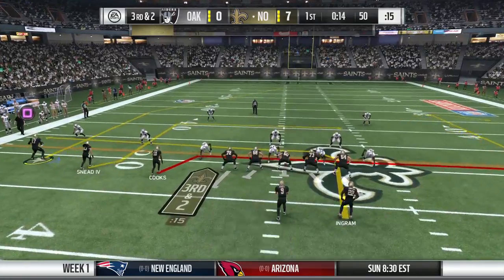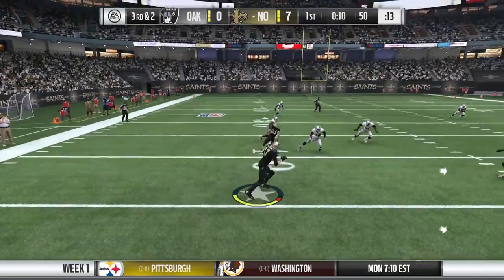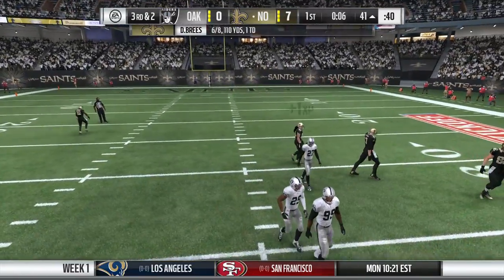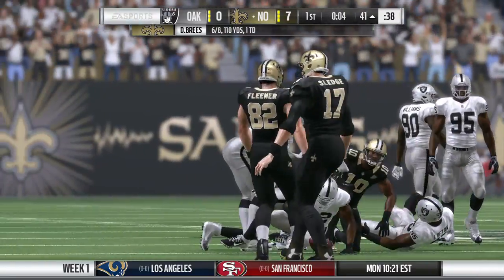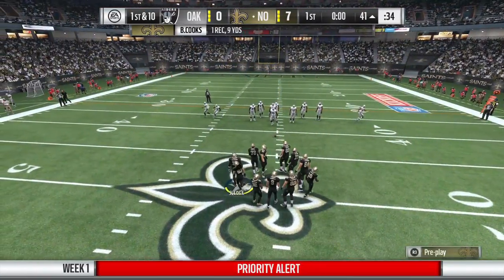When you execute a drag or a crossing route really well and give them a chance to let it develop a little bit, you can gain some significant yardage hitting your tight end on that one. And the athleticism on the spin move allows him to pick up the first before he's brought down.